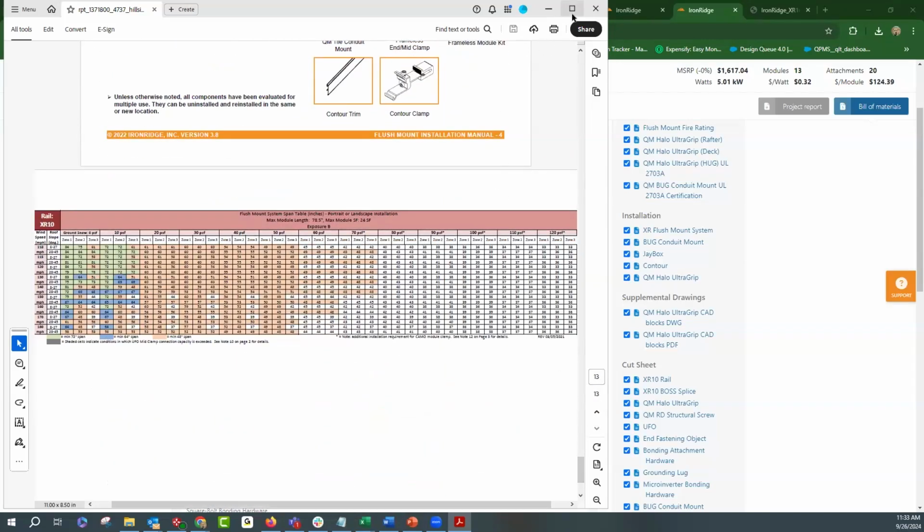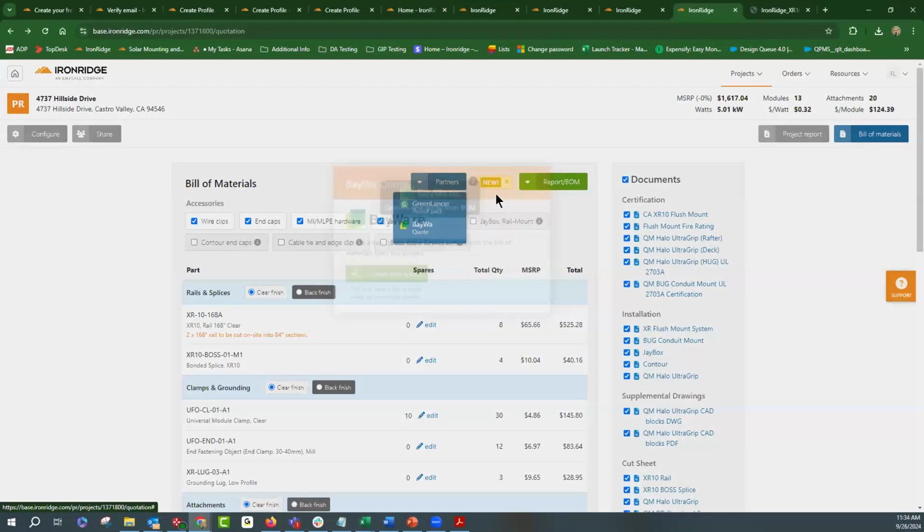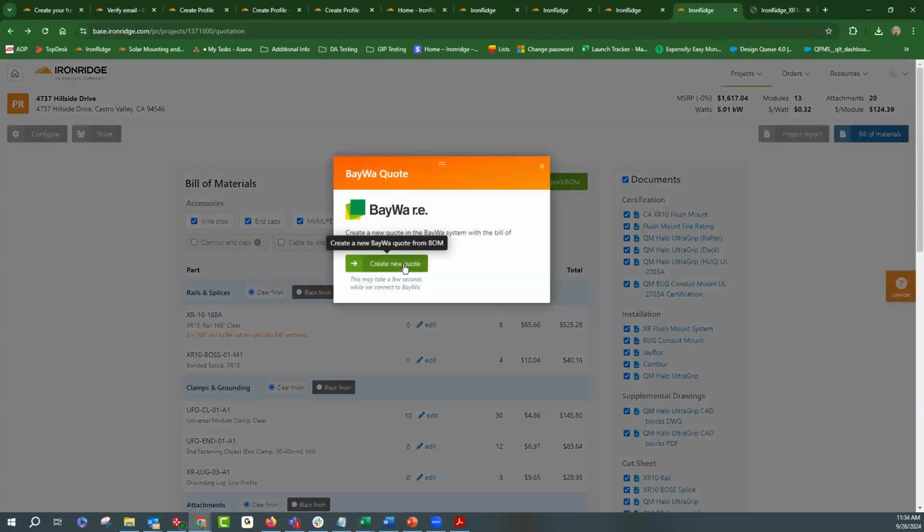Okay. And then the last point I wanted to touch on, which we all were waiting for, is how the partner API works. You'll see that on the bill of materials page, there's going to be this partners drop-down menu. When we click on that, we'll see a BayWa button that we can click on and then create a new quote. So we would just click on that. It'll take a couple of seconds to a minute. Now it's submitting that into the BayWa tool. And now I will pass it back over to Amber.